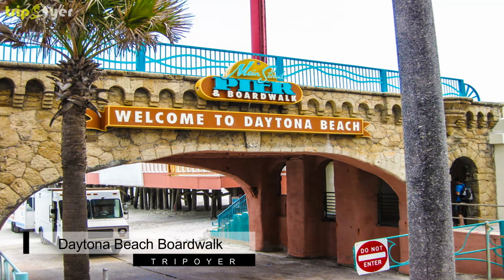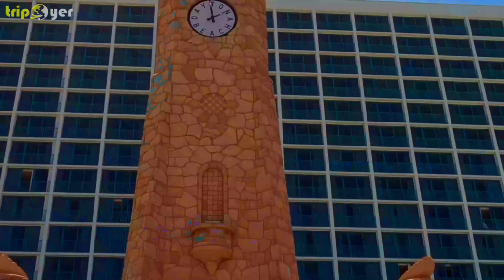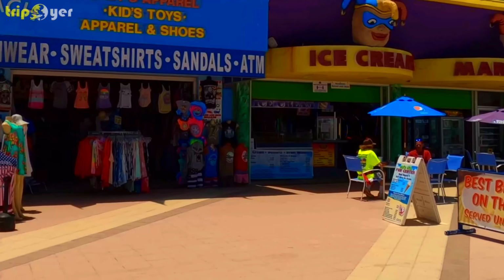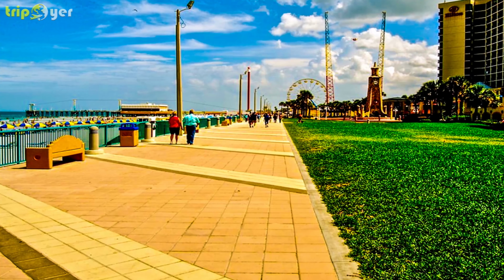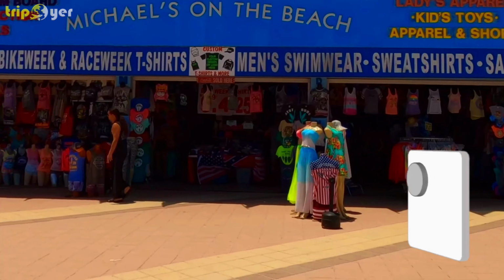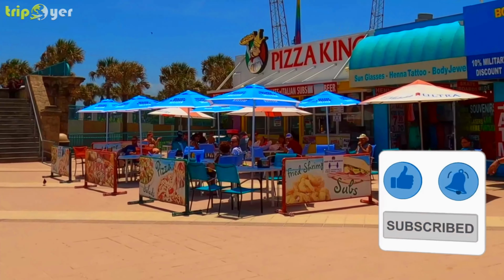Number 8. Daytona Beach Boardwalk. Built in 1938, the Daytona Beach Boardwalk on North Ocean Avenue earned this name because of the width of the walkway and the fact that it was made of concrete and not wooden boards. Today, most people simply call it the Boardwalk. It is lined with many bars, hotels, restaurants, shops, and the City Walk shopping and entertainment complex.